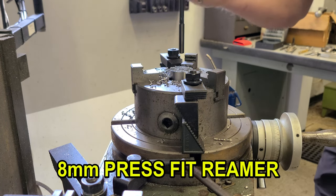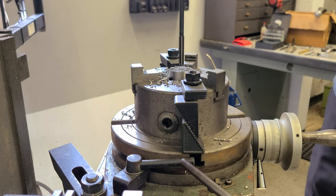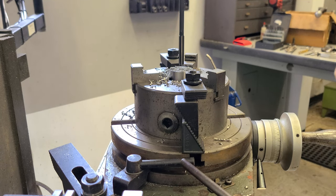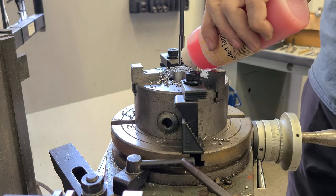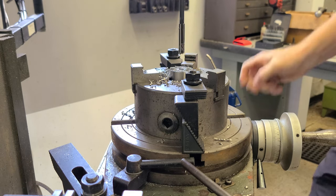This is an 8 press fit, so just slightly under 8. This is gonna go real slow, and we'll put a little lube on there. And the goal is in and out. Get it done. Just like that.